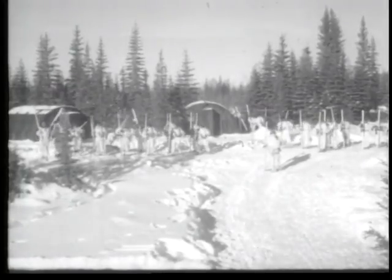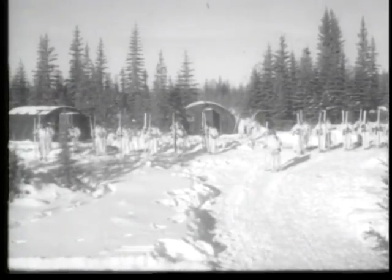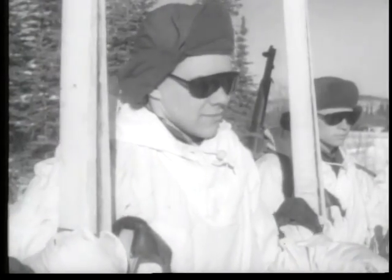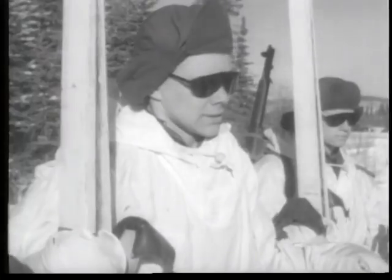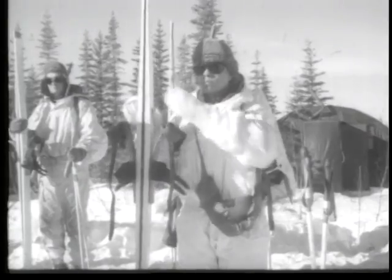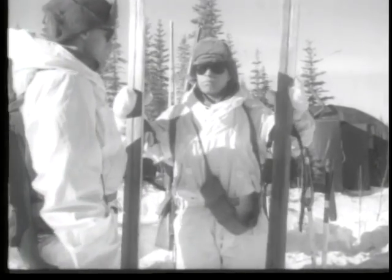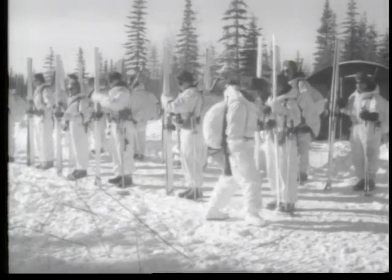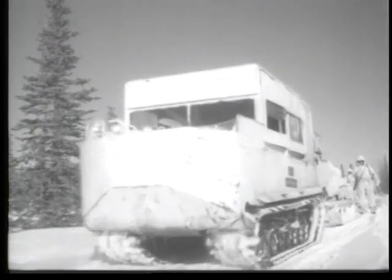The company falls in for inspection prior to setting out on its mission. Sunglasses are worn to prevent snow blindness. Staying on the chilly side to start means they'll be just right while on the march. Too much clothing can be as harmful as too little. Ski equipment is inspected. Trails are well marked in the reserve area.